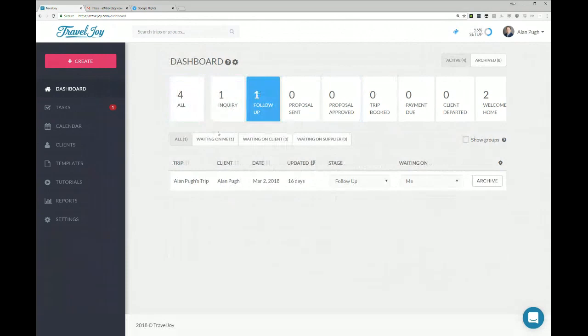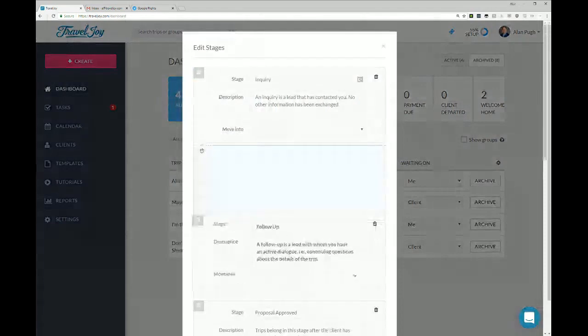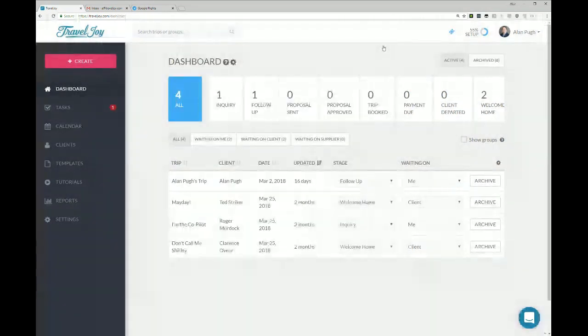The one thing that will always exist is off to the left here, you'll always see all, which shows you all your trips. If you want to customize this, you can come right up to the gear beside dashboard. You can drag these around, you can delete them, you can add new ones, you can change the description, change the name of the stage, all that good stuff. And you'll see as we move through tonight that most of TravelJoy is very customizable like this.